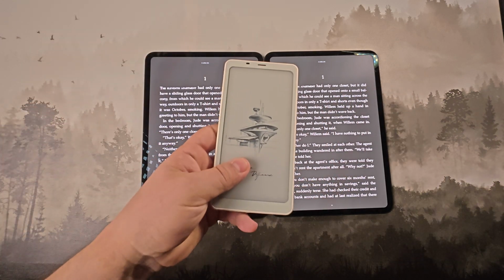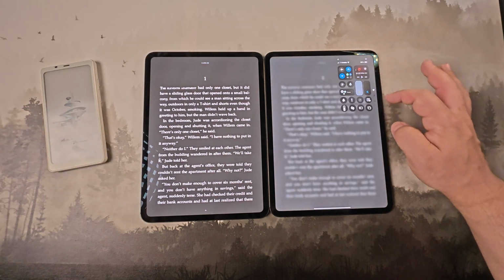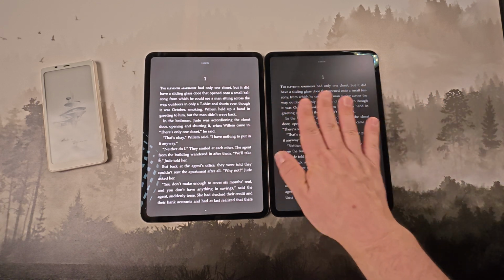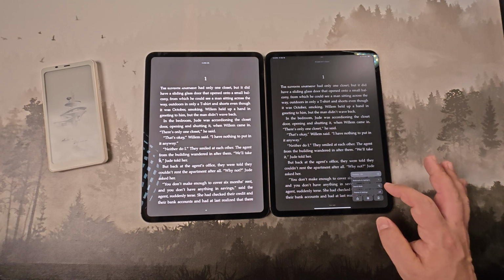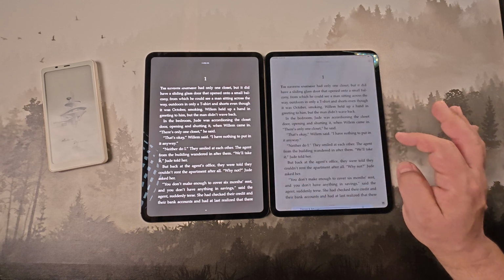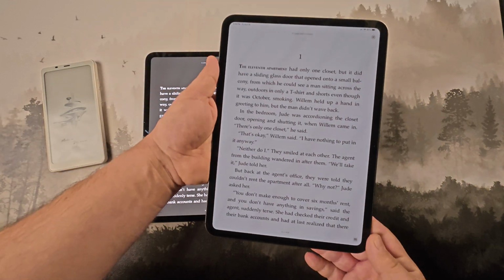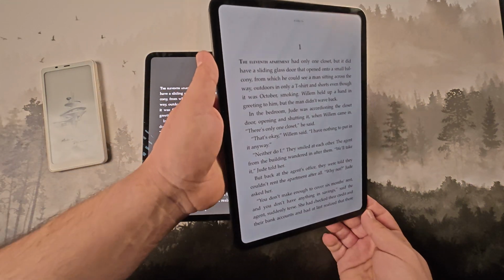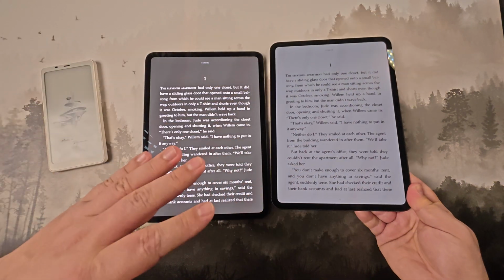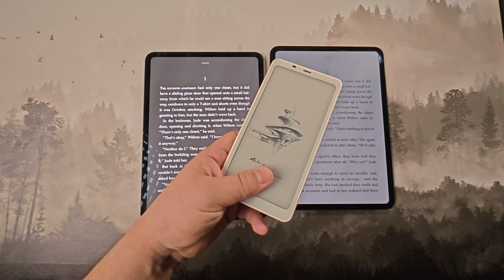Is it the same as reading on the e-ink display? Absolutely not. You can make it close. Let me make it the white background. I don't know if you guys see it on your end, obviously you probably see those lines that I don't see, it's just the camera picking those up. But this to me, because of that extra nano texture layer, looks like paper. Not anywhere close to what e-ink does.